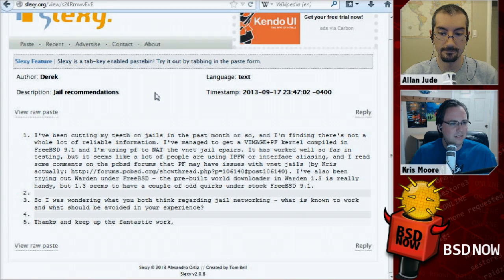Yeah, it looks like he read some comments on our forums that PF may have some issues with VNET jails, and that's actually something we ran into when we were doing Warden work. I'm not sure if those bugs have all been fixed in 10 yet. They may be. I think I heard that that's where they were corrected. So if you're still on, it looks like 9.1, you're probably going to run into issues. IPFW is what we ended up having to use to make the vimage stuff work on the older FreeBSDs.